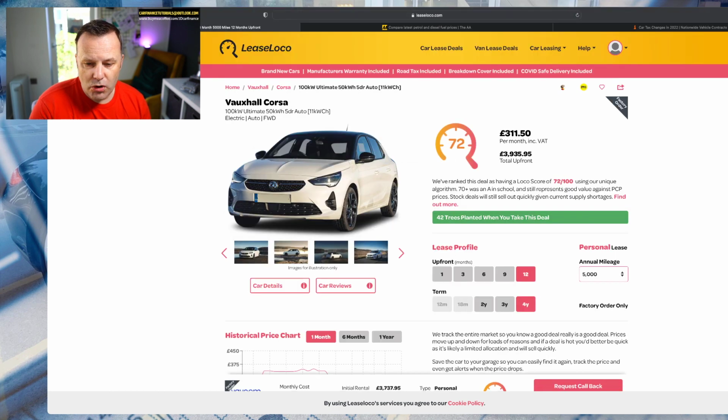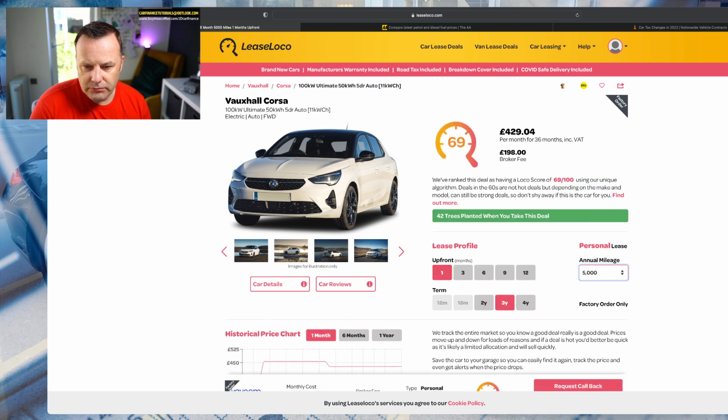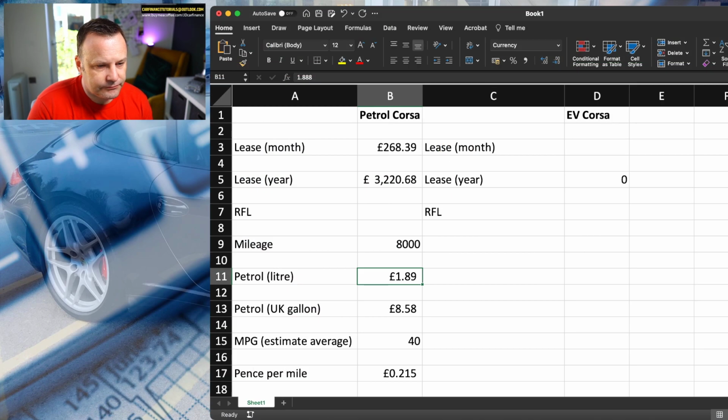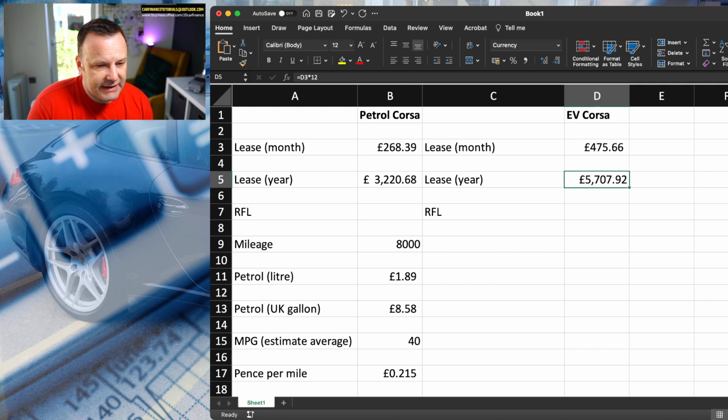And again, we're going to choose 1 plus 35 on 8,000 miles. So that's coming out at 475.66. Okay. So yes, it's a lot more expensive to lease. But when we look at all the running costs, we might find, and I don't know, like I said, I haven't worked this out, we might find that there's not much in it. So 475.66, which is £5,707 per year. No road fund licence again, and 8,000 miles.